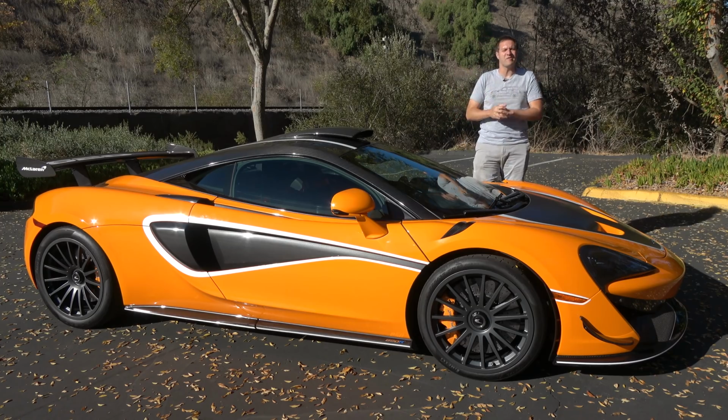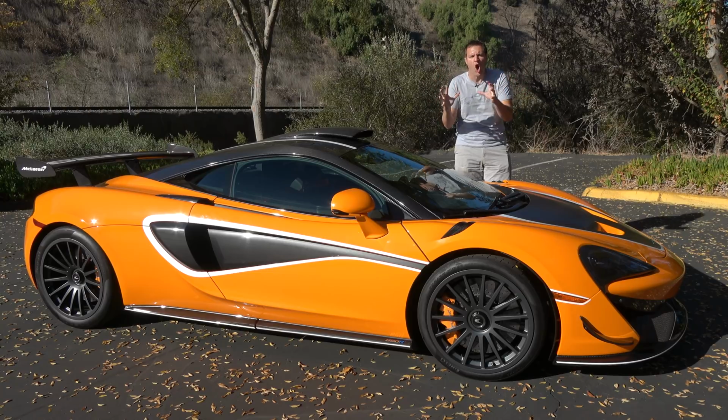Truthfully, I think there's a lot to like about this car. It's fast and it's fun and it's exciting, and the acceleration is great. The steering and handling also great. Very, very sharp, very tight. It's an excellent car, it really is. I just question the need for yet another McLaren model. The 600LT seems like it established all of this already. And so that's the McLaren 620R.